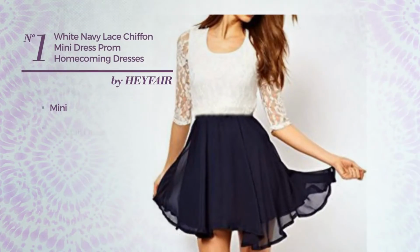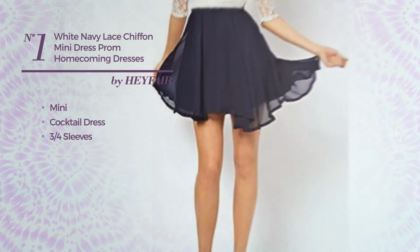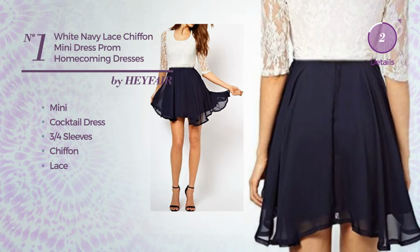Number 1, mini cocktail dress. Featuring 3/4 sleeves, made of quickly drying chiffon, accented with lace. Available exclusively in this color.